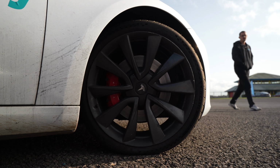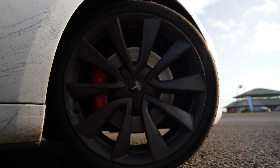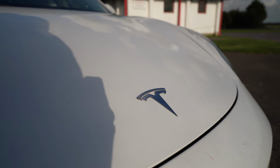The Model 3 is definitely a capable track vehicle. Is it the best out there? No. Is there room for improvement? Yes, but it definitely proves that there is potential in electric cars and that you can still have fun with them. You have to keep in mind this is basically a brand new company's third attempt at a car. So for it to be able to do this is absolutely amazing, and just imagine what it will be able to do in 10-15 years time.